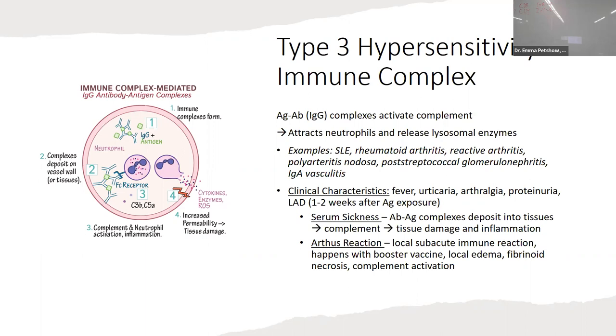But once we add in a third player like complement, that's a complex. Because then you have a third thing that's binding. And so instead of just antibody to antigen, which is just your signaling molecule, now you have antigen, antibody, and then complement off to the side. And so you can think about it as a larger structure. That complex can get stuck places. Is that kind of? Yeah. Pretty much. I mean, at a very basic level, yeah.